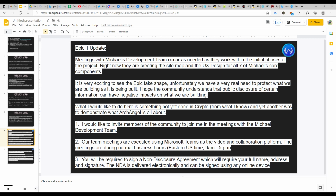Unfortunately, we have a very real need to protect what we are building as it is being built. I hope the community understands that public disclosure of certain information can have negative impacts on what we are building. Definitely, yes. Imagine if Steve had actually gone ahead and showcased what he was building regarding the Apple iPhone to the entire world even before it was released. Imagine if Google had gone ahead and spoken about what they were planning to do in terms of building a search engine. How they planned to improve their existing search engine? How they were going to revolutionize the browsing experience with Google Chrome? Would it be such a big product as we are seeing today?